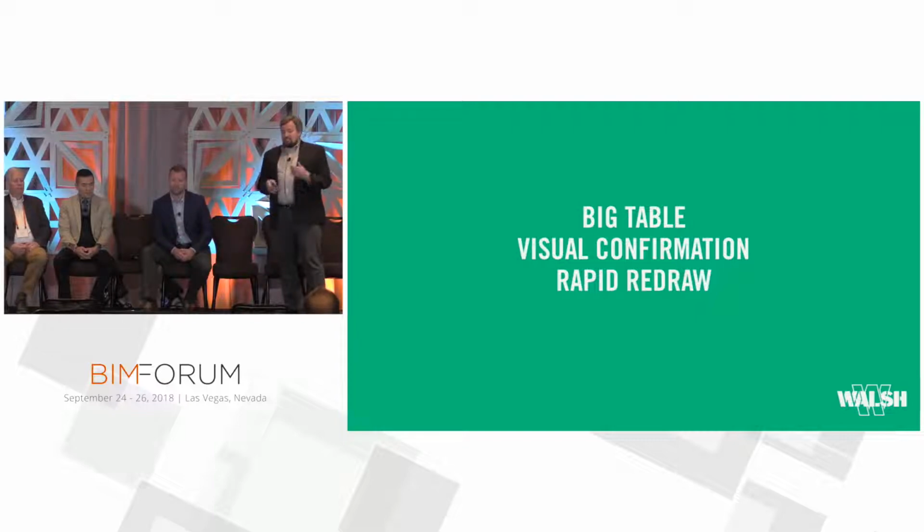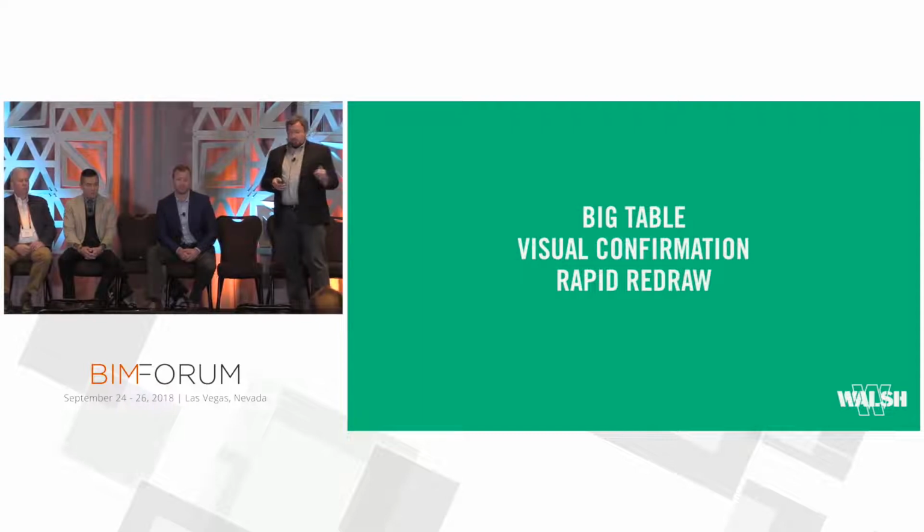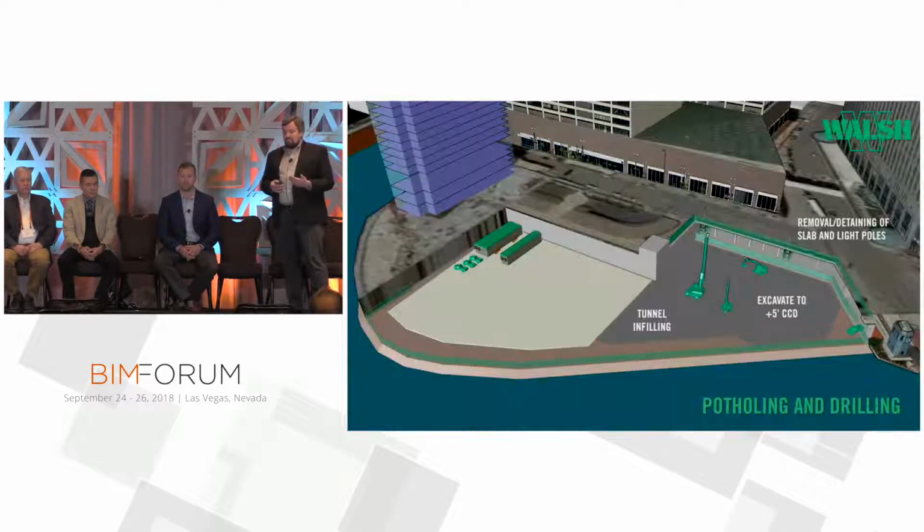The third prong of the strategy was this rapid redraw, where we'd meet every morning with all the key stakeholders, look at the site logistics plan, and say, oh yeah, that'll never work. We need to improve that. That's too slow. I'd go back to my workstation, update all the drawings and models, and come back the next day. Yeah, it still doesn't work. We still need to improve this. We still need to fix that. I go back to my desk, and on a daily basis we keep pressing through until we finally arrive at a solution.